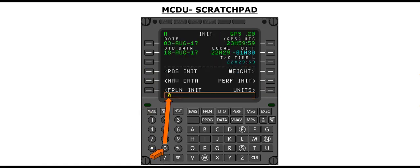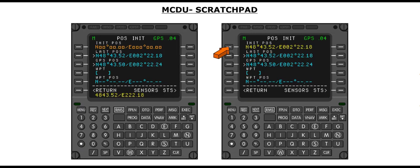The bottom line of the display screen is called the scratch pad. The scratch pad is used to type in data that can then be line selected to one of the lines. Data is entered into the scratch pad by using the alphanumeric keys on the MCDU. For example, if you wish to modify the initial position when the aircraft is at the gate, you would type in the coordinates in the scratch pad, and then press line select key L1 to enter the data.